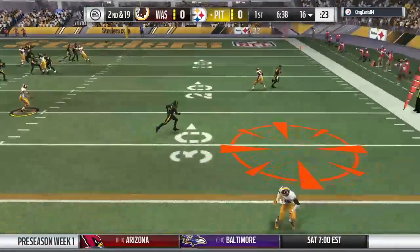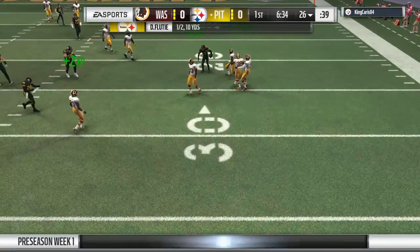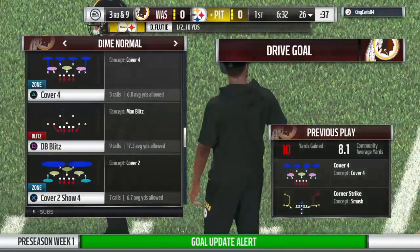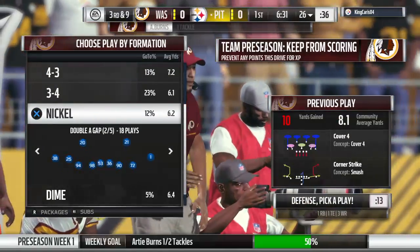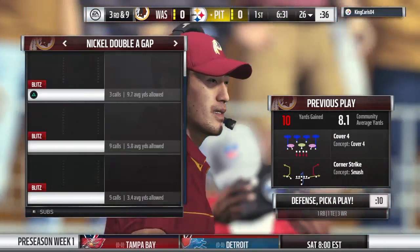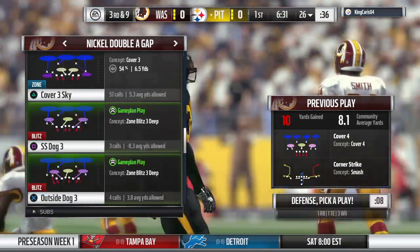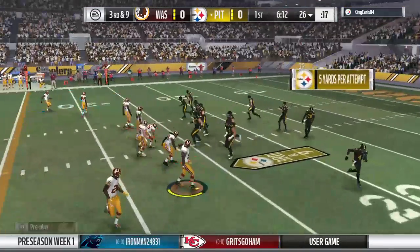Shotgun snap as they'll look to throw. Looking left side, and it's complete. They'll wind up getting 10 back as that sets them up for third down. So trouble already here on their opening drive. This is 3rd and 9.